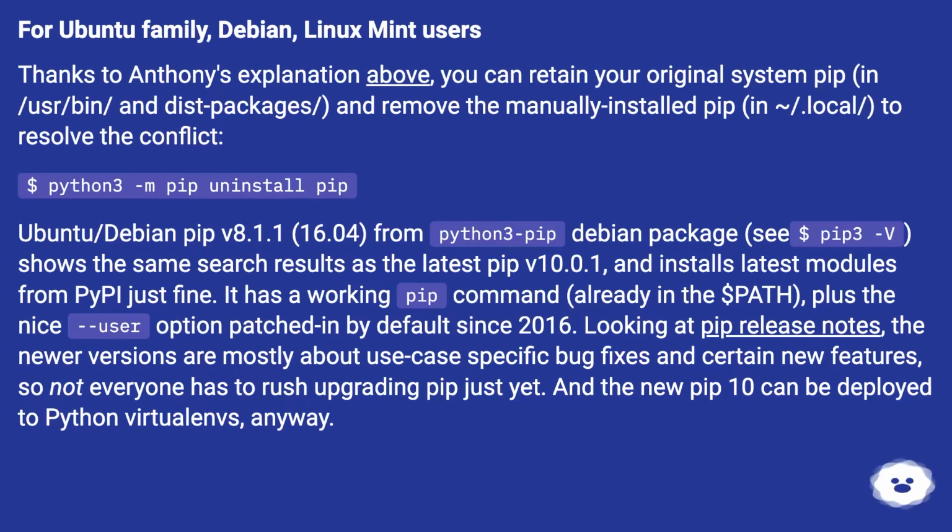Ubuntu/Debian pip v8.1.1, 16.04, from the Python 3 pip Debian package, see $ pip3 -v, shows the same search results as the latest pip v10.0.1, and installs latest modules from PyPI just fine. It has a working pip command, already in the $PATH, plus the nice user option patched in by default since 2016. Looking at pip release notes, the newer versions are mostly about use case specific bug fixes and certain new features, so not everyone has to rush upgrading pip just yet. And the new pip 10 can be deployed to Python virtualenvs, anyway.